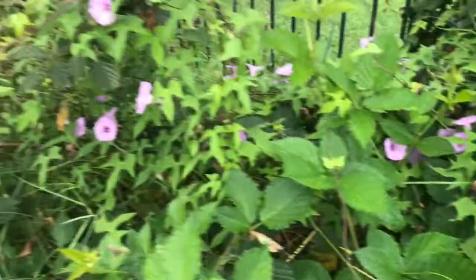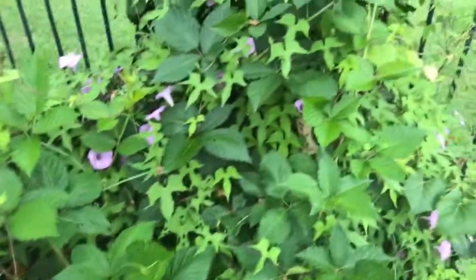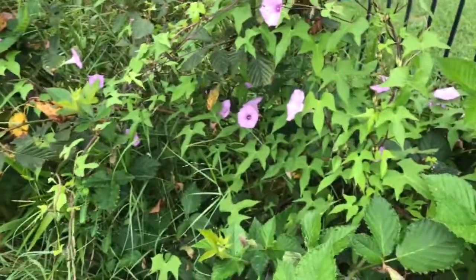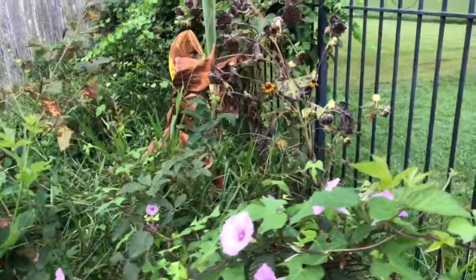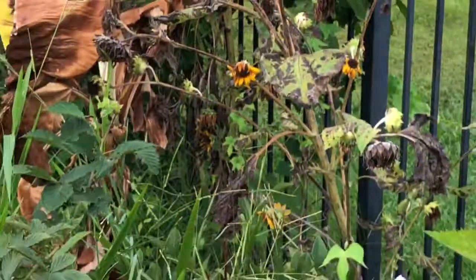So what I'm basically doing is allowing the native plants of my area to draw the native pollinators of my area. See, I have some sunflowers and stuff. They were working their magic. Now they're beginning to dry out.